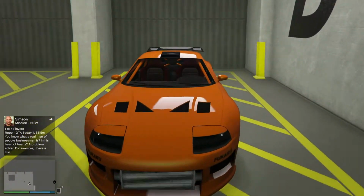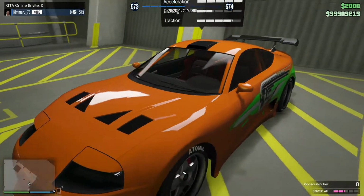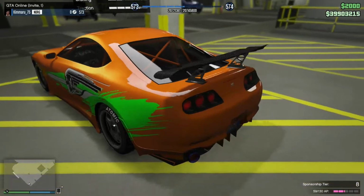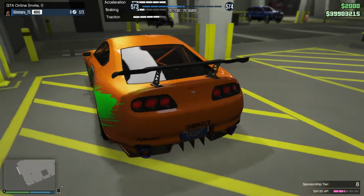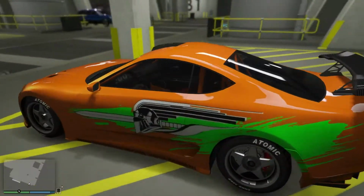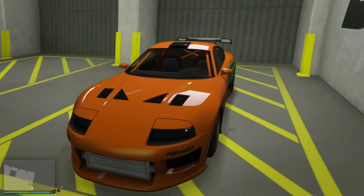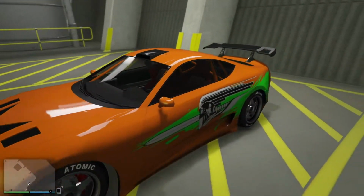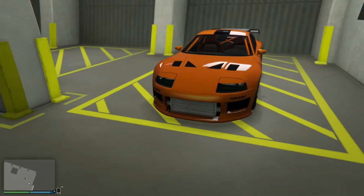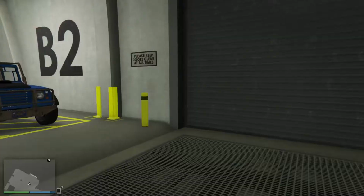Fast and Furious Toyota Supra, which is called Dinka Jester Classic in GTA Online. It has ugly rear lights and an ugly front, to be honest, but it's as close to the Toyota Supra from Fast and Furious 1 we get, so I can live with that. Alright, over to the next garage, which is one level below us again.